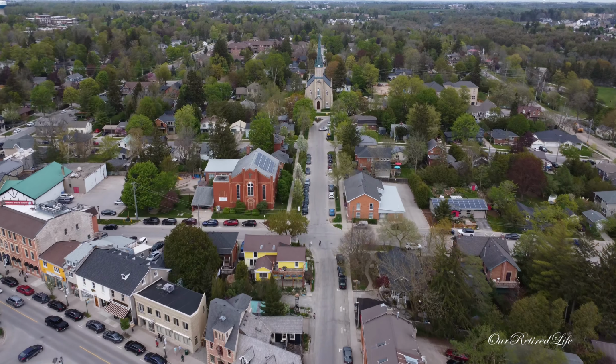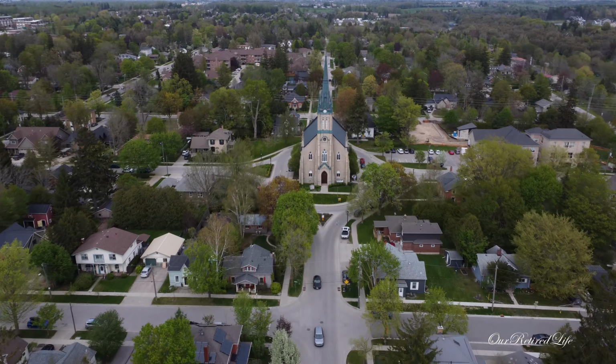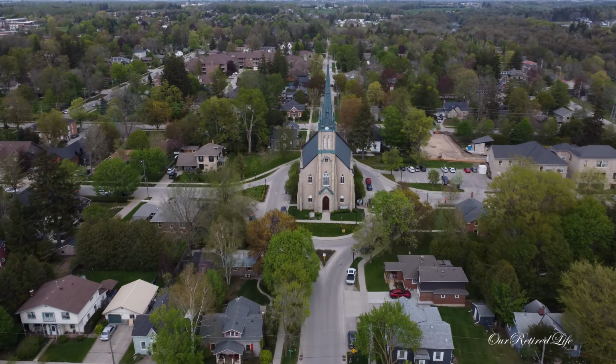Knox Presbyterian Church has been a cornerstone of this community since its founding in 1837. The first church building was a humble old log church, built by the pioneering spirit of the early settlers like Mr. Alexander Watt and Mr. John Keith. These were the trailblazers who laid the foundation for what would become Knox Presbyterian Church.